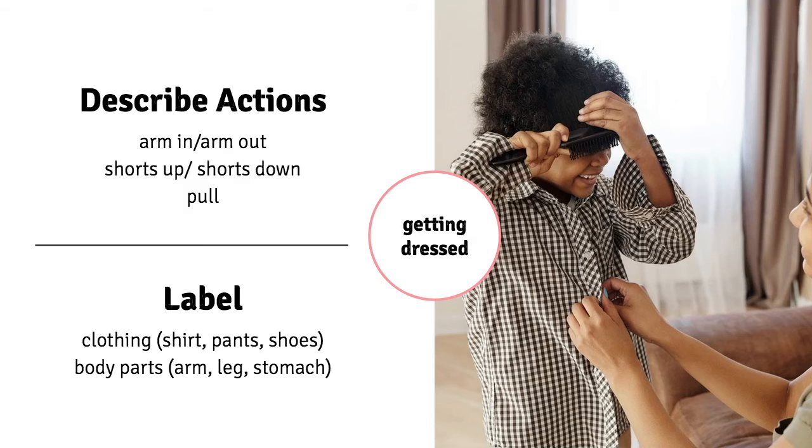This is helpful, especially when children are really young, because like we discussed, they don't know the names of these things until we teach them. And their working memory isn't so great. So by repeating them every day in your routines, it helps strengthen the words in their working memory, and it teaches them how to use language.